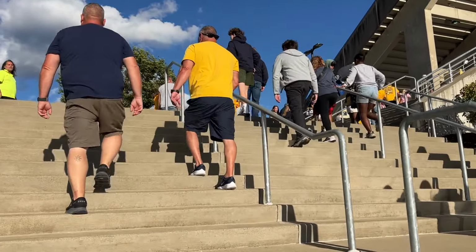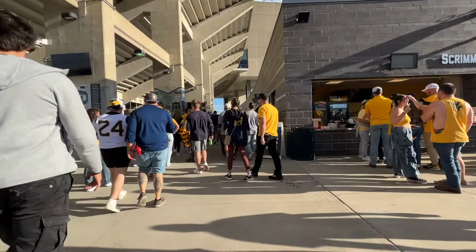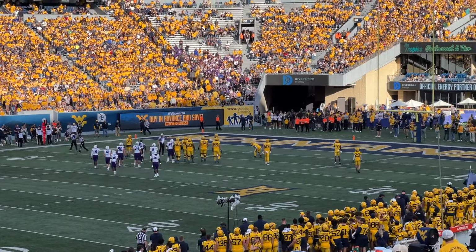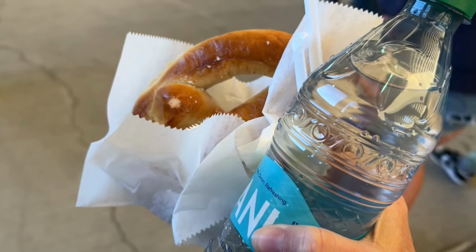Now we are headed to the West Virginia University versus Albany football game. The stadium holds about 60,000 people and it was almost full at the game. The vibe was really fun and they even had their own rendition of Sweet Caroline, which we were not expecting, but it was quite funny. Snack time.